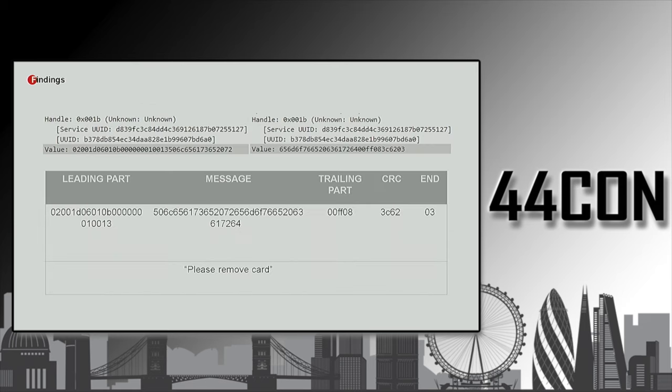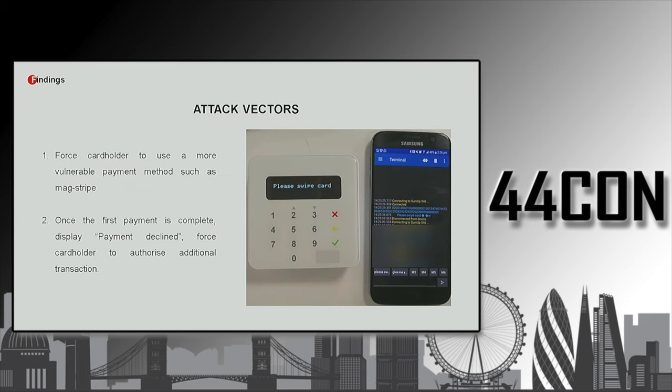So if we take this value and we deconstruct it, you can see that it's made up of five main parts. The first part contains a command ID, a counter value, and it also contains the payload size that the device is going to receive. Then we have the message, which is in ASCII. Then we have a trailing part and a checksum, which is in XModem, and an end value. So using this information, we can force the cardholder to carry out additional payments, and we can also do things like interrupt the payment process and display different kinds of messages.